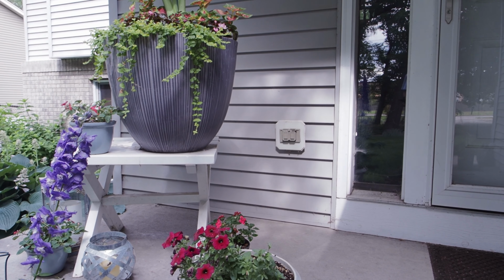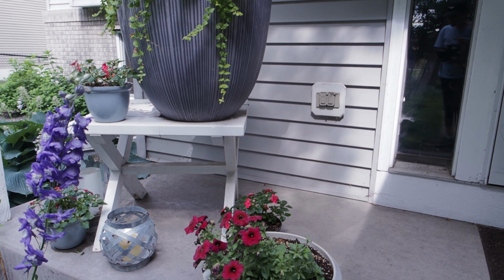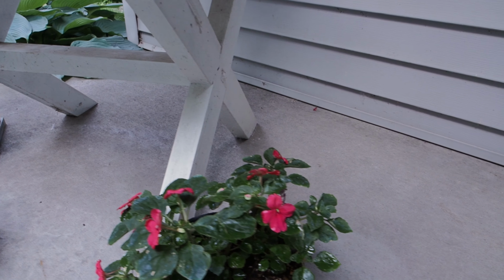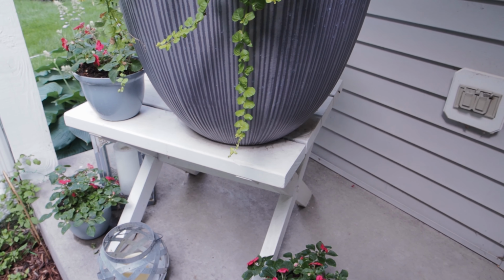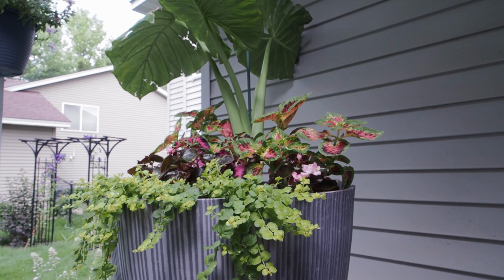And here's just some containers. I have my petunias down there. Those are Super Cal Bordeaux petunias. And just behind those petunias are some impatiens. They're just kind of getting going here. This area gets partial sun. So I have this container. It's mostly shade tropical type plants.